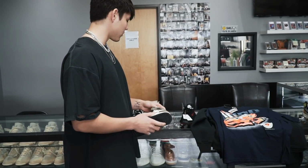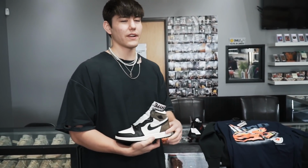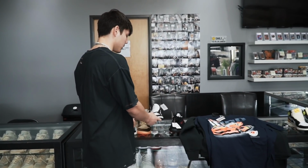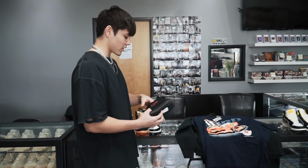We also picked up 2 grade school pairs of mochas yesterday. I think it was a 5.5 and a 6.5. I think we paid $410 on each of them. We moved them in store for $5, so pretty good margins to be made on those.